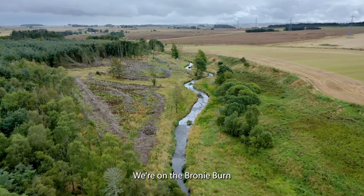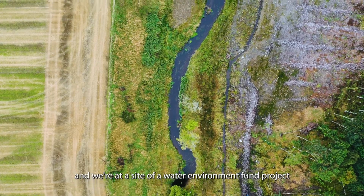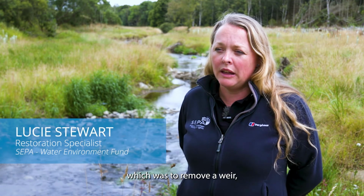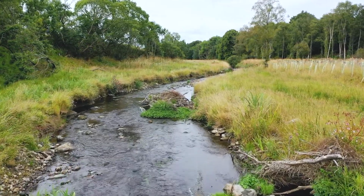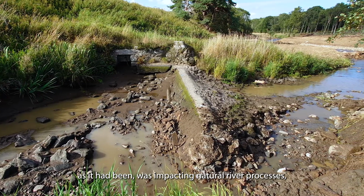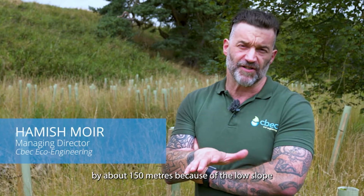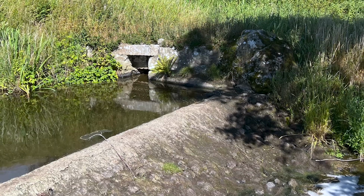We're on the Bronnyburn, which is near Ellon in Aberdeenshire, and we're at a site of a Water Environment Fund project which was to remove a weir, and we also did some river restoration works here. The weir, as it had been, was impacting natural river processes. It was backing water up by about 150 metres because of the low slope of the channel. It was also impacting fish passage.